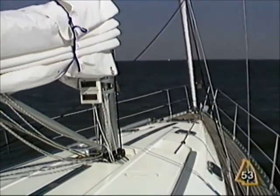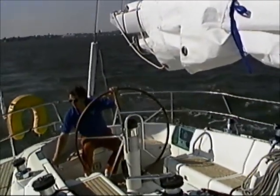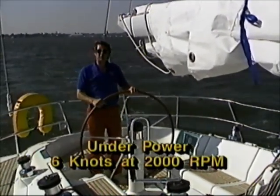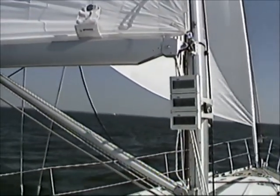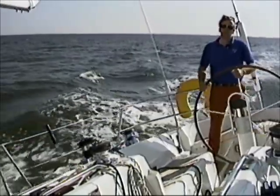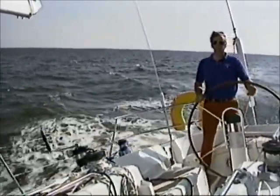We're motoring along now, the Perkins Prima 50 engine, doing about 5.5 to 6 knots at 2,000 RPM. Nice fine day on the Chesapeake Bay. White caps showing. Wind about force 3 to 4. Boat's moving comfortably. Got a half a spoke of helm on.